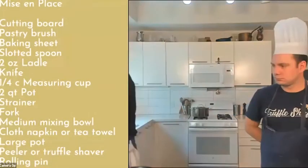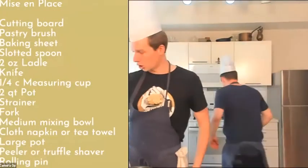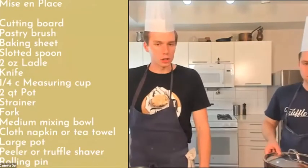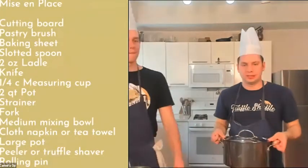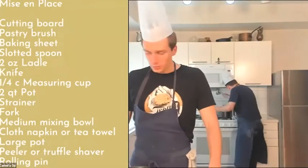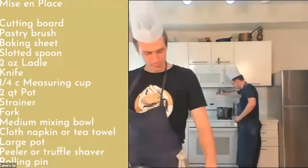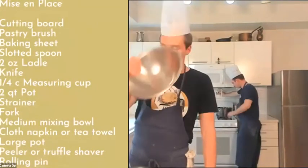After that, we need a strainer. We're going to use this to strain the Brodo once it's cooked. Then we have our large pot over here. I'm going to go ahead and fill this up with water and get it on low heat, okay? After that, we need our fork. All right. We also need a medium mixing bowl for our flours.